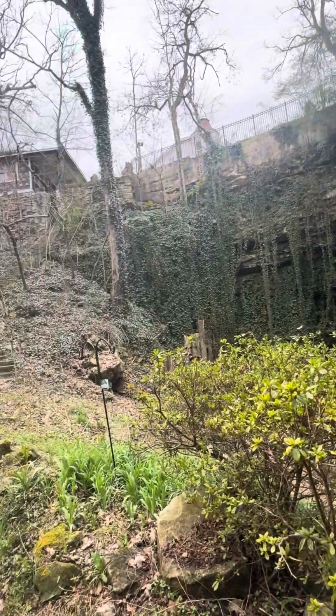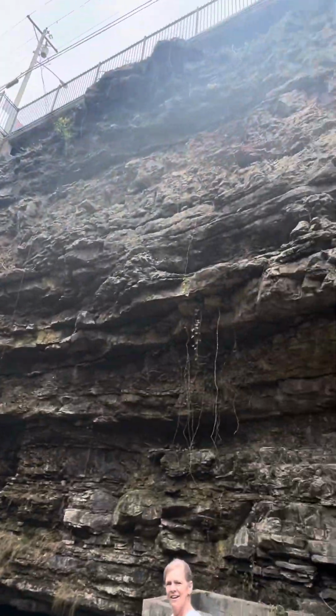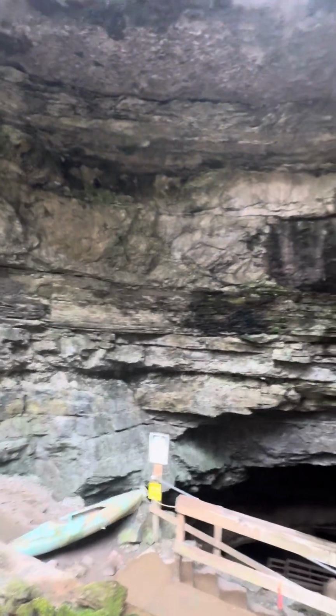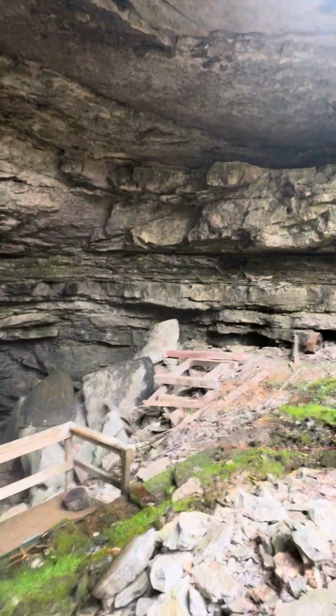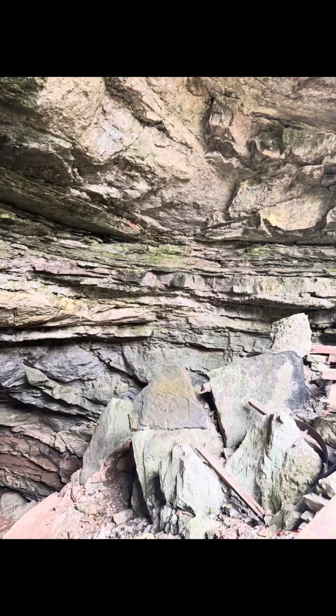I just find it so ingenious right here. That's the crazy part, is like right up there, people are living. But now that it's been cleaned up, you can actually hear the underground river again. It's kind of crazy to think about how much life exists beneath the surface. Water constantly flowing, bats hanging out, and even rare species that have adapted to living in total darkness.